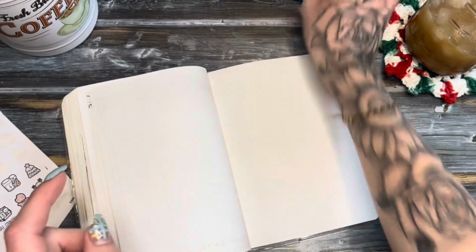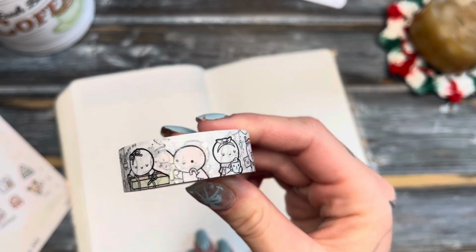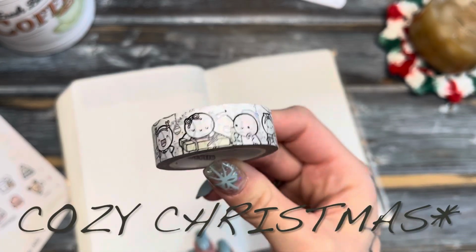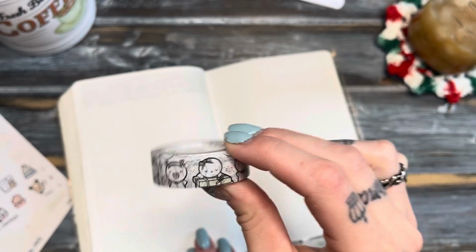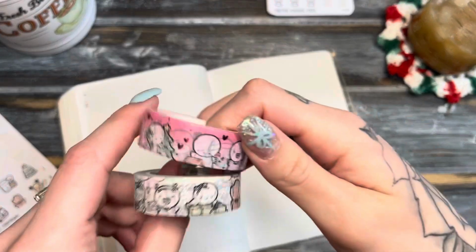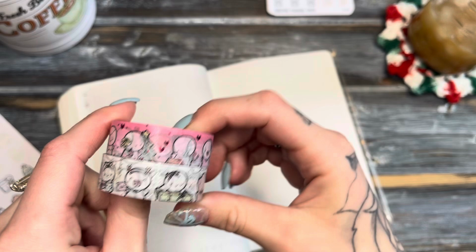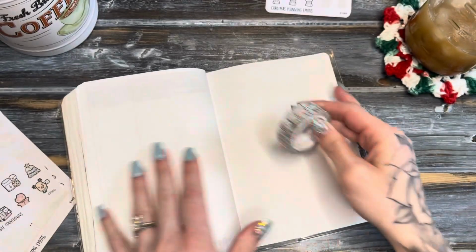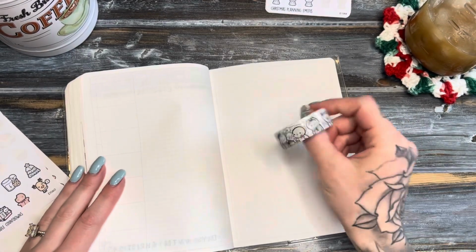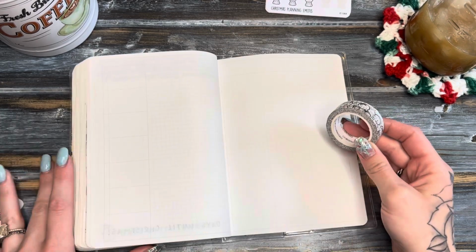I don't know. And then for my washi, I am using the Christmas washi. I'm not really sure what the name of this one is. I just know that it's like the 2.0, because this was the first washi. So this one has a bunch of red in it, and this one is more white, which I really like. It's one of my favorites. So let me go ahead and put down this washi, and I will be right back.